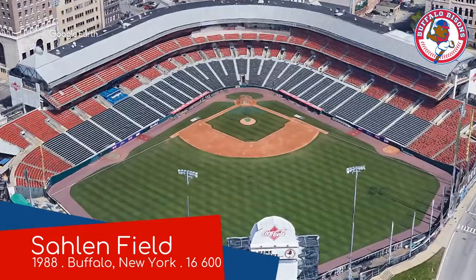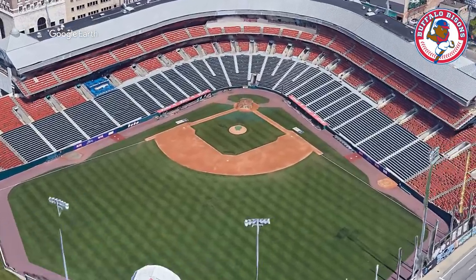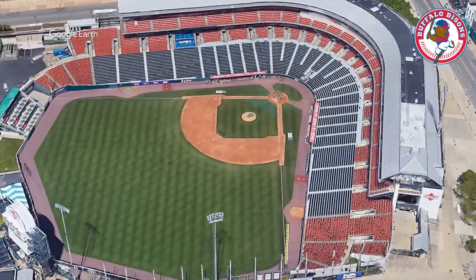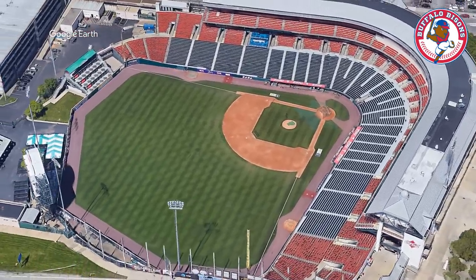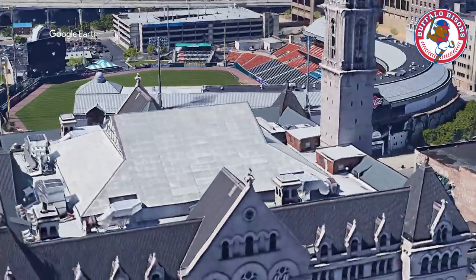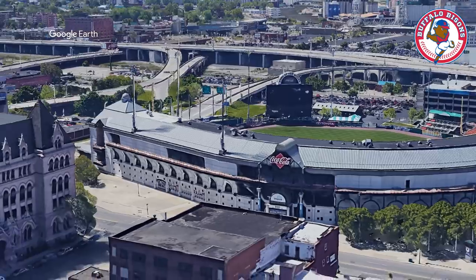Sahlen Field is the first retro classic baseball stadium ever built. It's currently the biggest AAA baseball stadium and was built with a potential MLB expansion in mind. Once again, it has an excellent view of a freeway overpass.